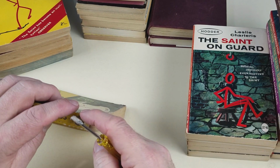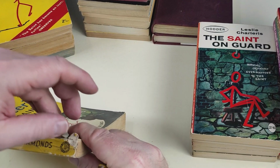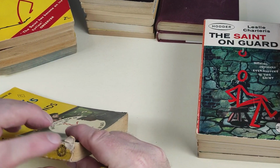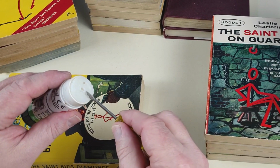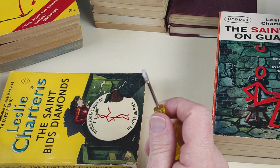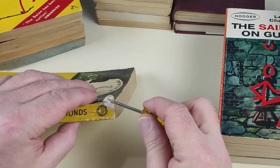Okay, then this is going to be the first bit of the paper. So we'll just get that into place now. Now the second bit, as you can see, is just up there. So now that first bit's in place, I can put some more glue down. So it's really simple. You just have to glue each layer separately, and that will then sort it out.